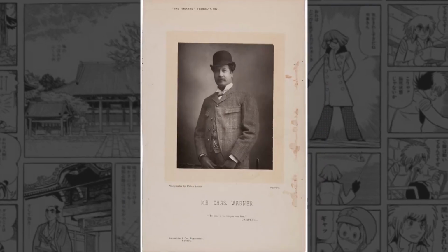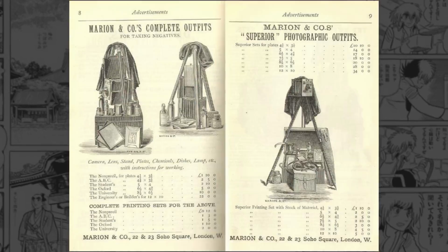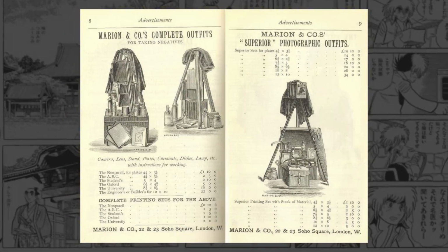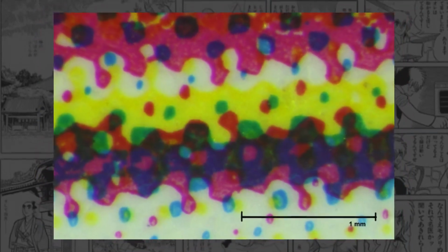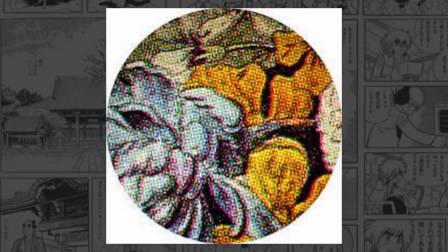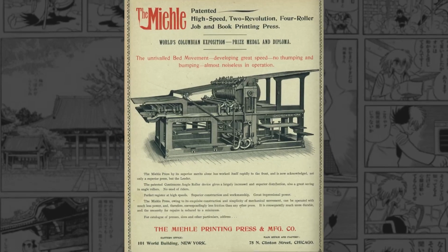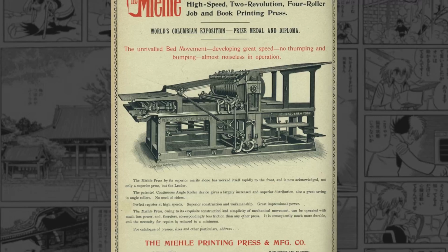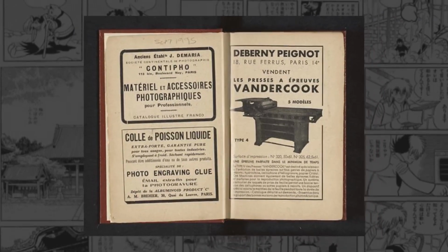Photomechanical printing is a printing process that involves the use of photographic techniques to create printing plates for reproducing images. The process typically begins with a photograph or an image that is converted into a halftone negative. This negative is then exposed onto a light-sensitive material such as a metal or plastic plate coated with a photosensitive emulsion. After exposure, the plate undergoes a development process to create a pattern of varying tones based on the original image. The resulting plate, known as a halftone plate, contains tiny dots that vary in size and spacing, representing different shades and details of the image.